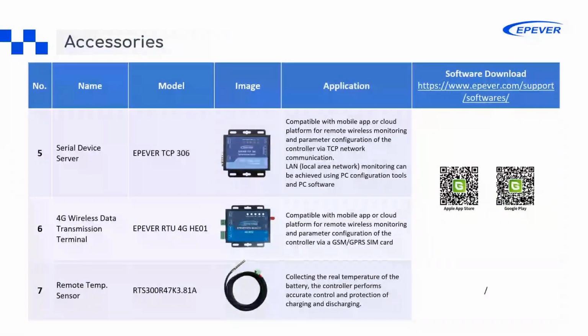And then the Epever, what you see in the top, the first row, is the TCP306, and it's a device that connects Epever solar products to a network for remote monitoring and configuration. So it uses TCP/IP over an Ethernet cable for network communications and is typically deployed in a LAN connection. So this is suitable for managing solar power systems remotely via TCP/IP. You can connect, monitor, adjust the settings, etc., which is quite handy if you want to do something from a remote location.